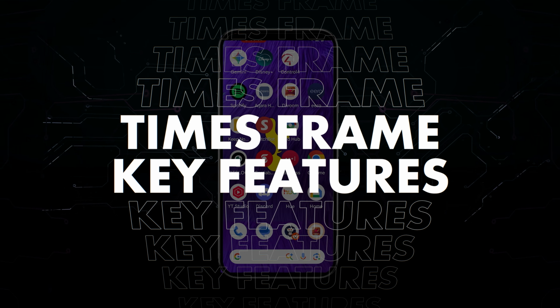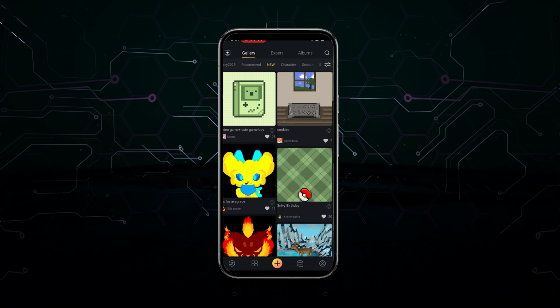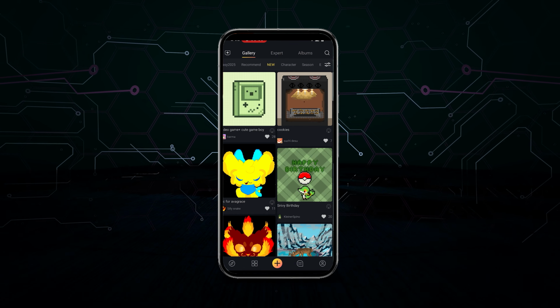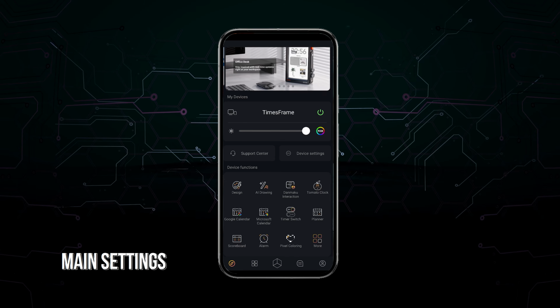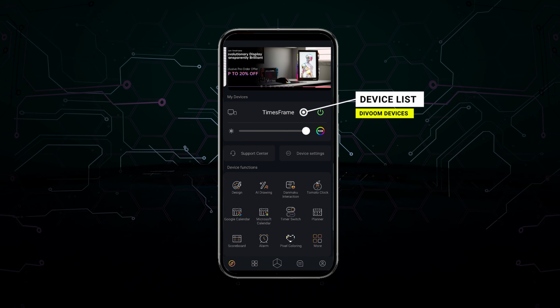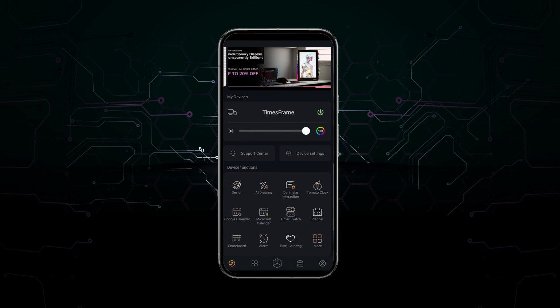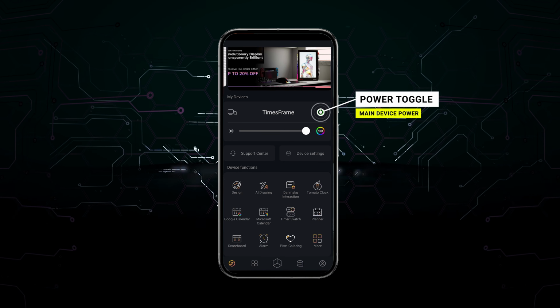The app is the primary way that you interact and control the Times Frame. All of the key functions are separated into different parts of the app. The Times Frame is listed under My Devices on the first tab of the app. If you have other Divoom devices, they'll be listed here too. To the right is a quick toggle to turn the power on and off.